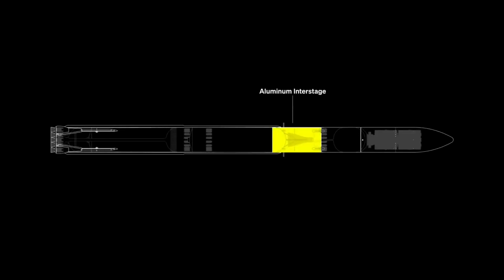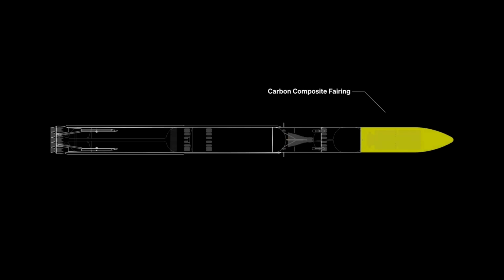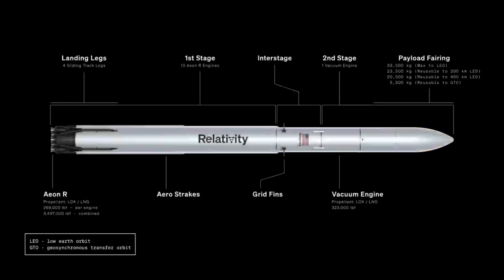And then the interstage will be an aluminum interstage, and the second stage will have a single vacuum engine that's also a gas generator cycle, and the fairing will be a carbon composite fairing. In its reusable configuration, Terran R will be capable of carrying 23.5 metric tons to low Earth orbit, and future upgrades will allow us to carry even more mass to orbit.